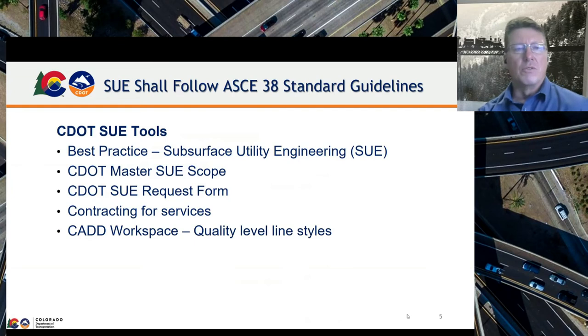So we have some other tools that we use in our toolbox within CDOT. Again, we leverage the best practices to help educate why SUE is required for our projects, whether it's internal stakeholders like designers, project managers, or if it's external to our consultants and those that are required to assist us with the SUE project. We have a master scope of work that we use and leverage it for project-specific scopes, where we can take and modify it to a specific project when we need to.